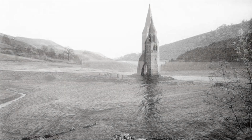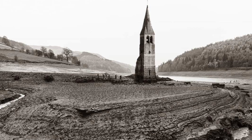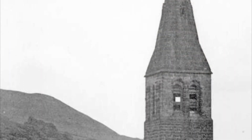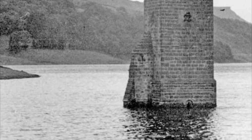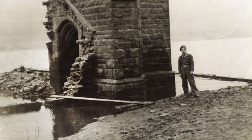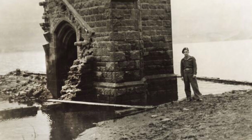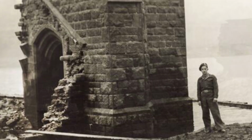But eventually, the powers that be, the local authorities, decided it should be demolished. People were taking boat rides to explore the tower. Swimmers were even jumping from the windows and diving into the reservoir. So, in the name of safety, the Royal Engineers demolished the last remnant of Derwent village.